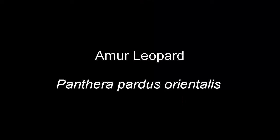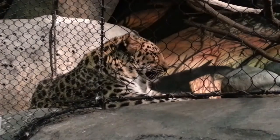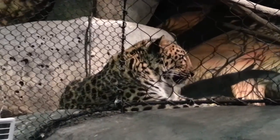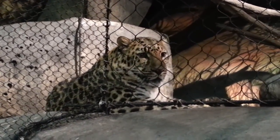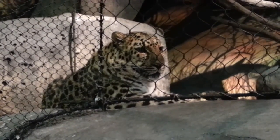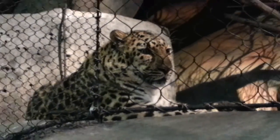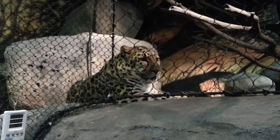I'm Maeve, and I love the Amur leopards. The Amur leopard is found in eastern Siberia and it has much longer fur than the leopards you will find in the African plains. They are highly endangered because of hunting and habitat destruction. Sadly, there are about 30 of them left in the wild and only 200 in captivity.